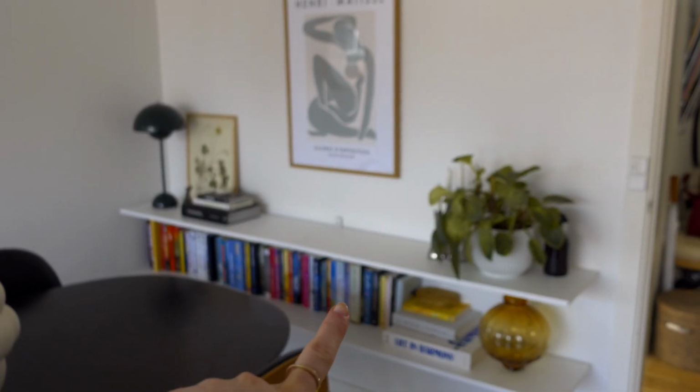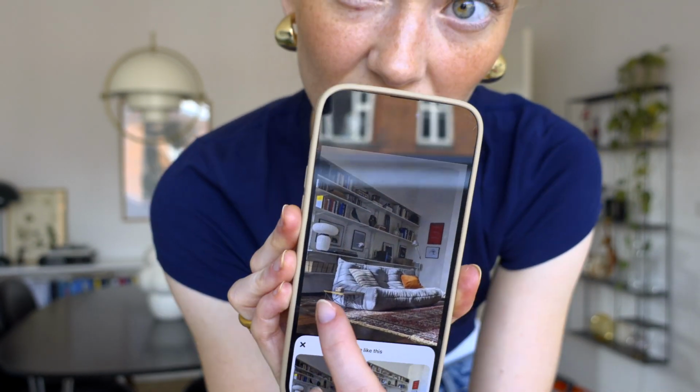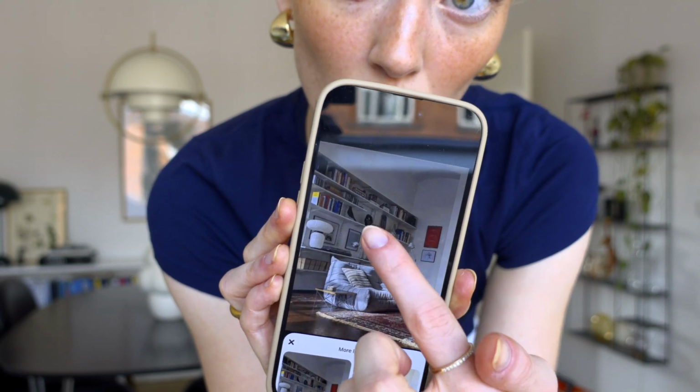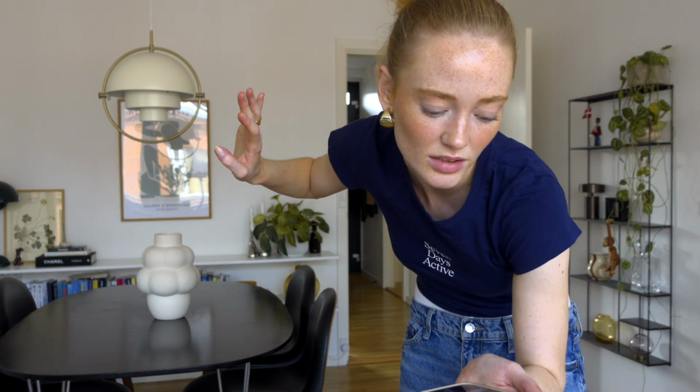So this is what we're gonna be working on. I will show you my idea. It's kind of hard to explain, it's easier to show it. I found this picture on Pinterest and this is kind of the idea. Right now we have this part and we want to add this part so that the whole wall is kind of filled with these shelves-ish.